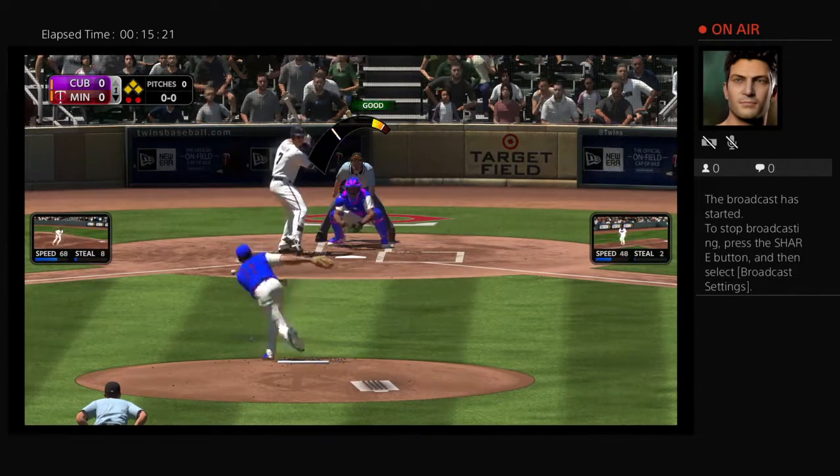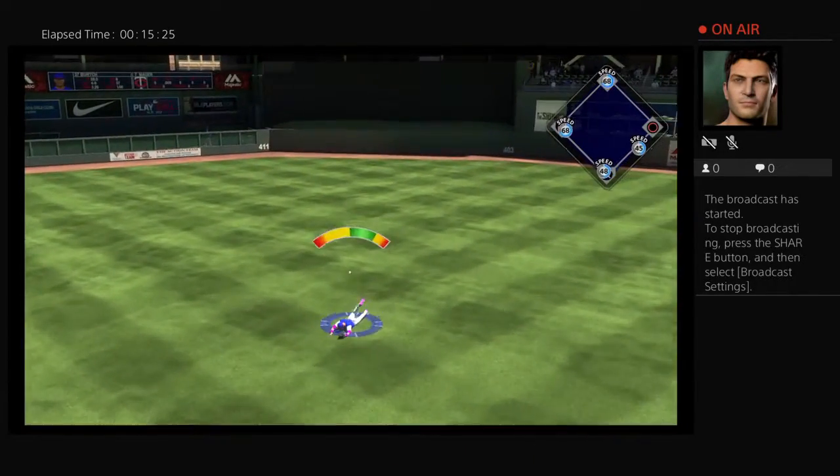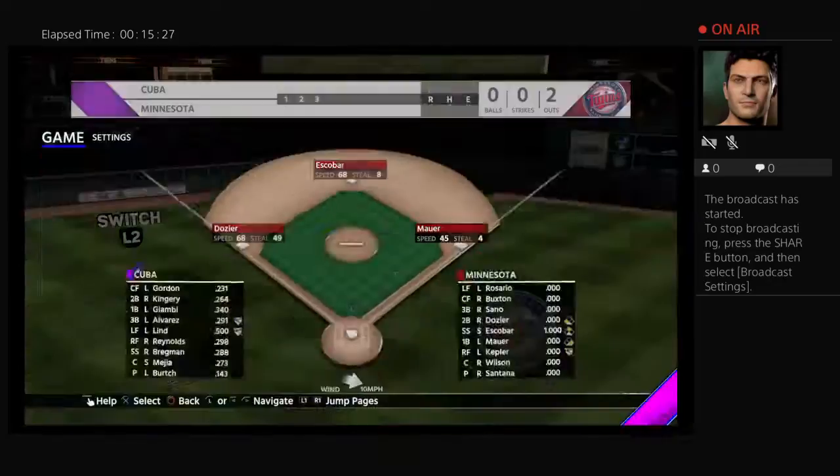Trying to hang a 0. Here's the pitch. Swing and a little blooper to center. Here comes Gordon, but he can't make the catch.